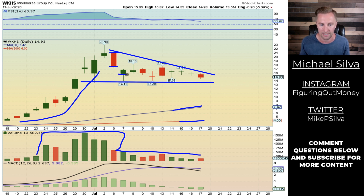It opened up right here. So from this area, which is $18, it opened up the next day at 16. So imagine if you had 100 shares of that and you just wake up and it's down $200. So that's what I mean about gap ups and gap downs.